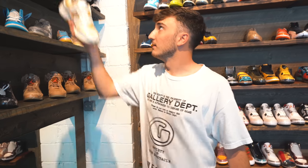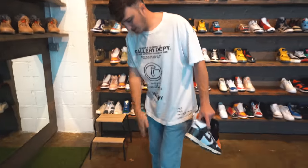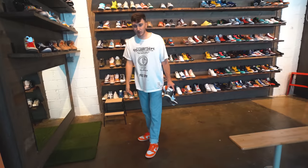I know I don't wear many New Balances. You can tell I'm wearing the pants that Nick got me. I'm trying to not wear the Represent pants every day. I'm switching it up. Those look good, I'm not gonna lie, those fit right. Yeah, they fit pretty good. I just don't know about the cuff. That's the only thing, what shoes to wear.